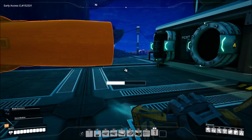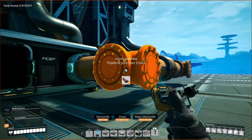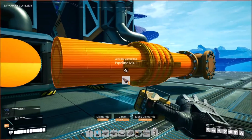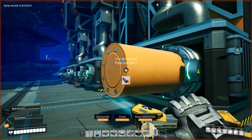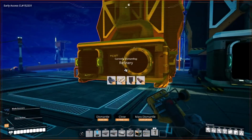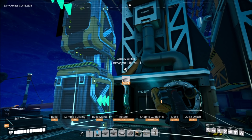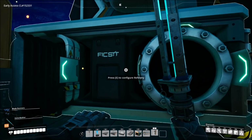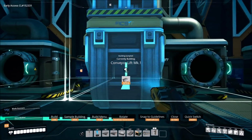What I'm gonna do is clean this up, because I forgot about the actual item output that we're worried about. I was so focused on the pipelines looking awesome, which they do, by the way, that I forgot about item outputs. We're gonna want something like that, right? Now you're making 20 plastic per minute.